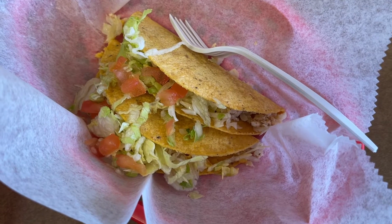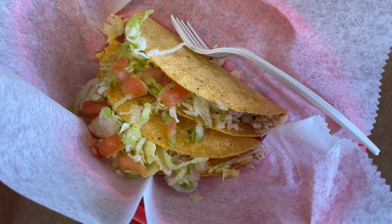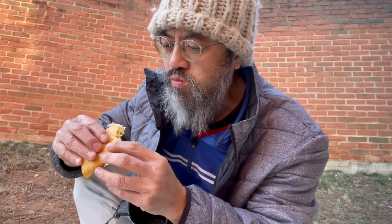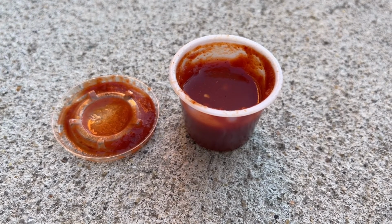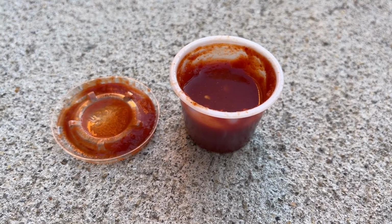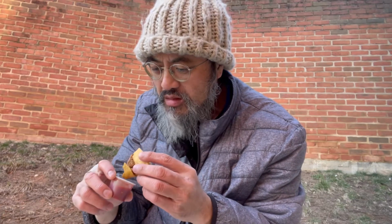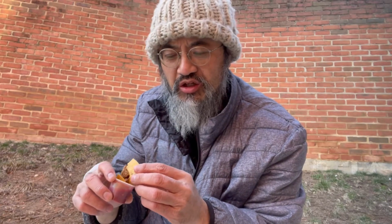Okay, I also got the chicken. This one is filled with chicken meat, not ground beef. Okay, this is an old school place, so they don't really technically have salsa. What they do have is this hot sauce. So let me try it. Whoa. It's got a nice kick to it, that little hot sauce.